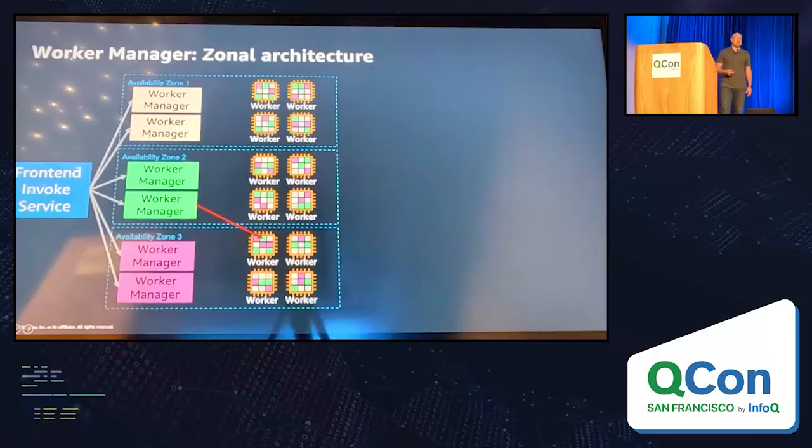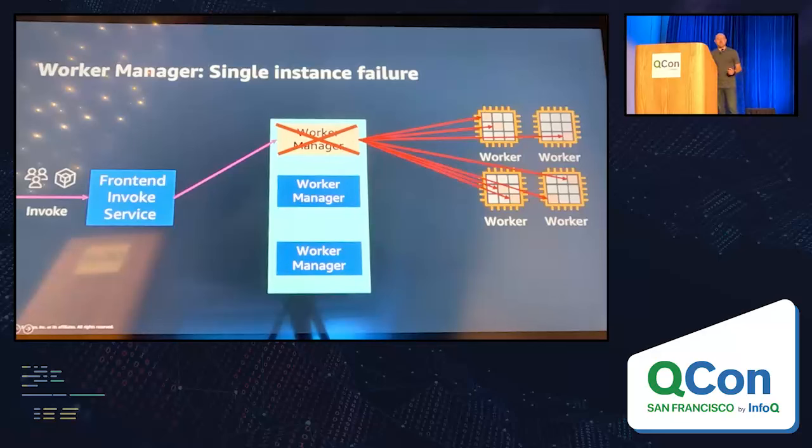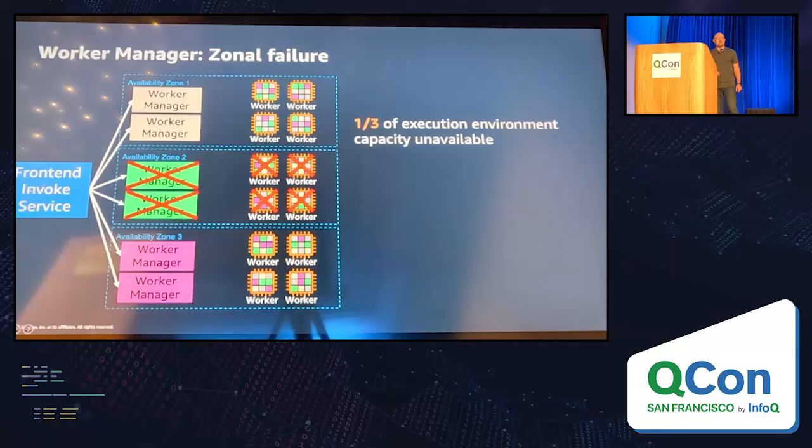This is how Worker Manager was deployed into the production region. Again, we have multiple zones. Worker Manager is deployed in every zone. And because Lambda is a regional service, Worker Manager was tracking sandboxes in every availability zone. The system worked reasonably well. It was available, it provided scale, until it didn't. Remember, every Worker Manager holds sandbox state in memory, which is not durable storage and is not replicated. So if for whatever reason a Worker Manager host goes down, we lose all the sandboxes which were created by that instance.